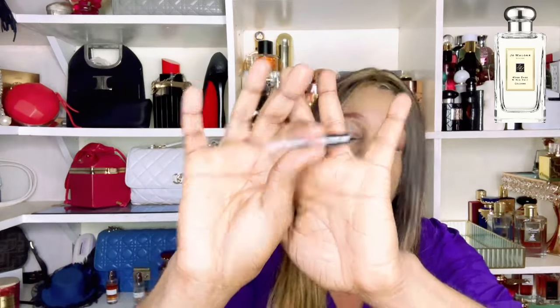It kind of vibes in the same way as Gypsy Water. They're not the same fragrance, but I'm giving Gypsy Water as an example because that is one fragrance that tends to have a disappearing act on you. So do not buy Wood, Sage and Sea Salt if you're expecting beast performance, compliments, and stuff like that. Buy it to enjoy it yourself.